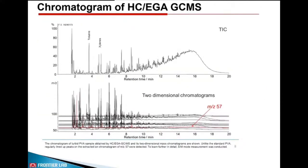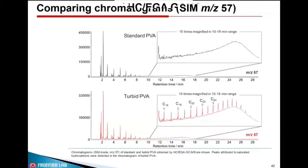In the hard cut analysis, when you look at the total ion chromatogram and the two-dimensional chromatogram of certain specific ions, we found one particular ion, 57, in the bad material compared to the other one. So far what we found is that there is some difference, and we were not sure what this difference was. Now we got some more information: it is m/z 57. When we did the extracted chromatogram for 57, we could see saturated hydrocarbons that were detected in the turbid polyvinyl alcohol and were not found in the standard PVA. So at least we know the reason why this is turbid: we have some compound present in the failed batch that is not seen in the standard PVA, polyvinyl alcohol.